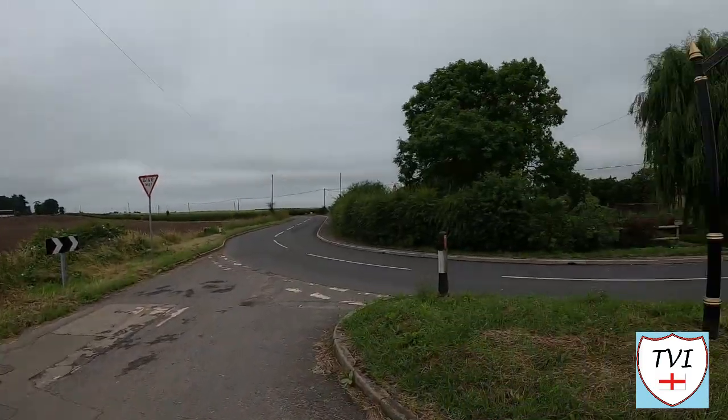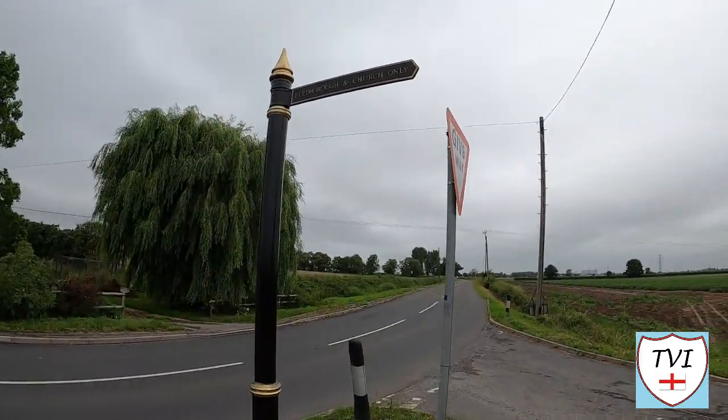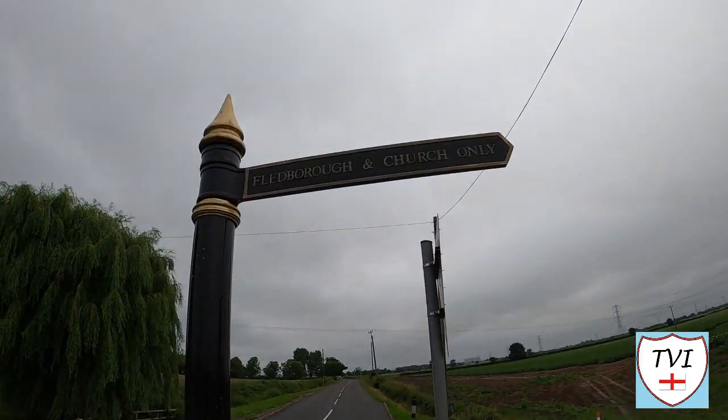And to get to it, you need to first come down the A57 and then turn off the A57 and come through Ragnall. And this is the next village to the south. This is the parish of Fledborough.